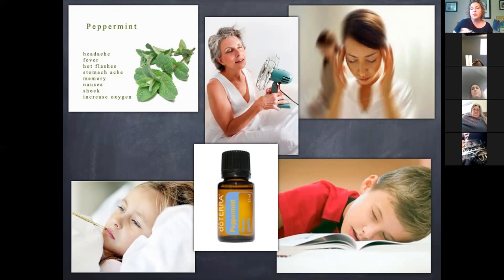It's great for hot flashes too. You can put it wherever your hot flash is. People get them in different areas, so you can use it as a spray, or you can use straight peppermint oil: tip your bottle upside down, put some on your finger, and rub it wherever you're having your hot flash. It's amazing for that.